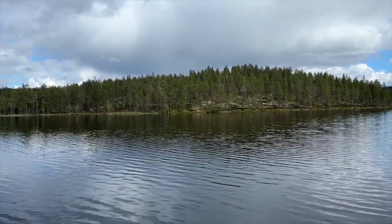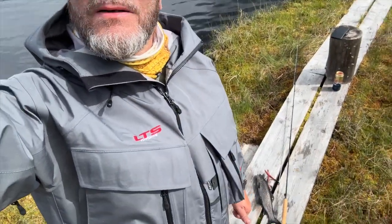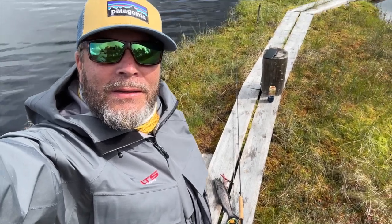Oh, I got the shakes after the fish. Oh, happy days, eh? One trout for me. Oh, let me see, there we are. I'm smiling and shaking. Sorry about the bad shaking picture, but yeah, after the fish, the adrenaline is just rushing.